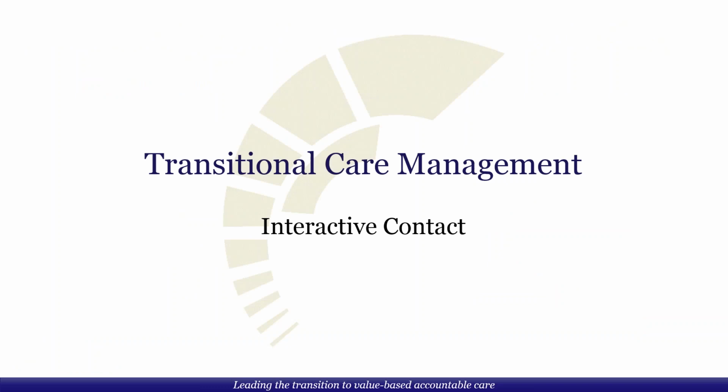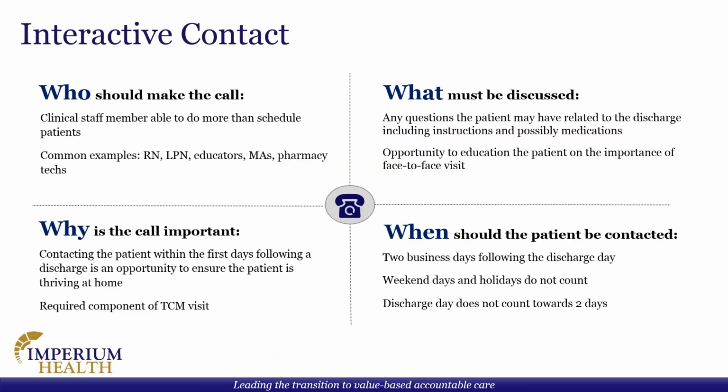And the interactive contact is oftentimes that first time where we can have that patient either reach out to us or we reach out to them. The interactive contact can be the most essential and most challenging if you're not getting the discharge notifications, but it can also be the most important at helping to reduce the readmission. This is that brief contact, usually by phone. It can be by a portal or by email as well, and it can be face-to-face between the patient and a clinical team member of their provider's clinic. So kind of the who, what, why, and when.